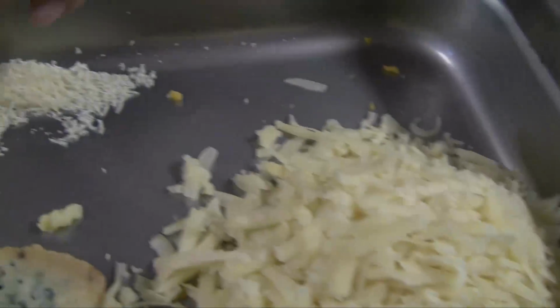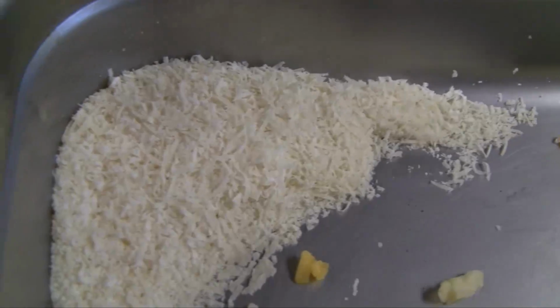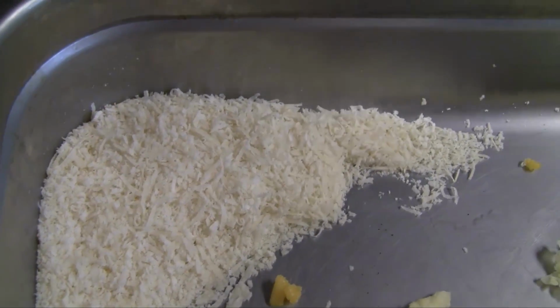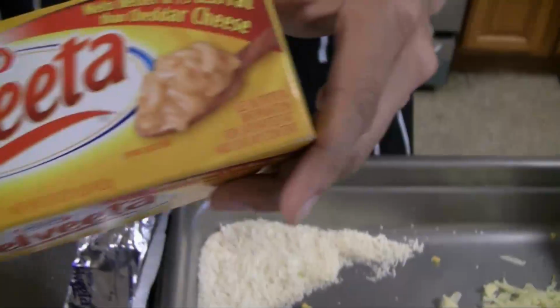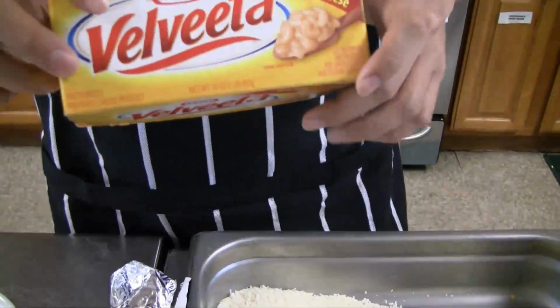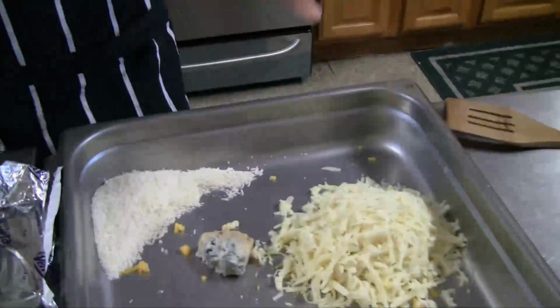The last thing we have here is Parmesan. We have a little bit of freshly grated Parmesan, and to make it more like a traditional one, we have Velveeta. So this is your very processed cheese. Even though this is not a natural cheese, it gives it a sense of creaminess that none of the cheeses really can have.